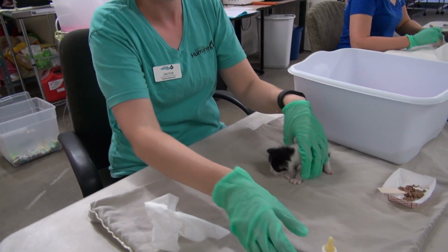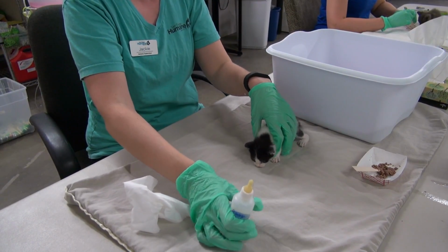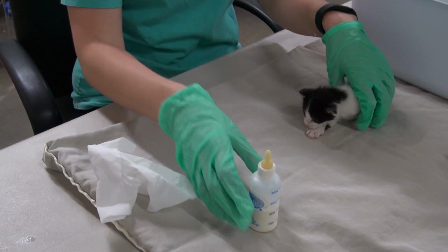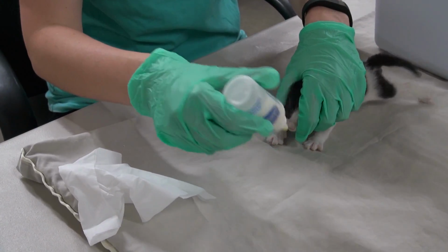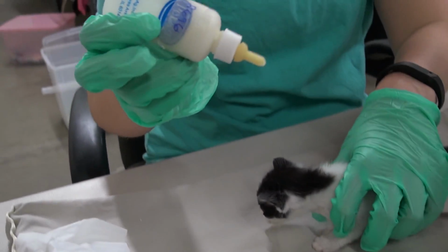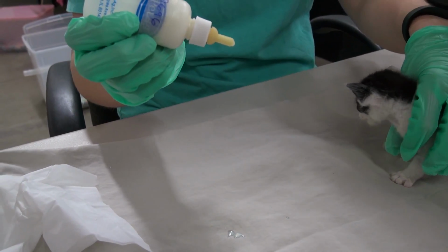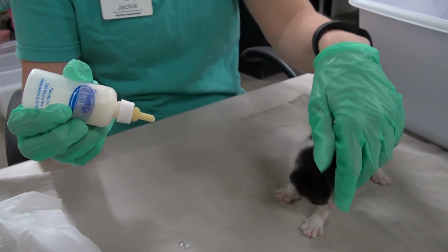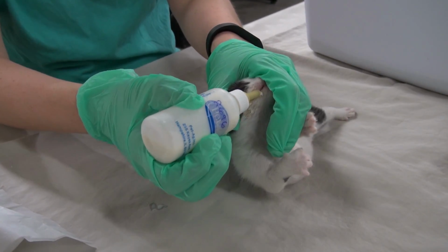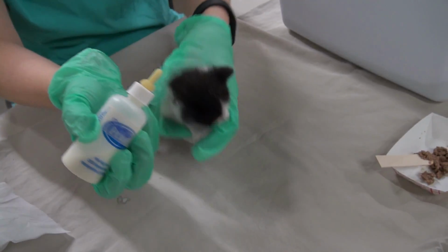So we started out with 35 mils in there. It's important to note how much you have to start with so you know how much they ate. I'm gently pressing the nipple against the pillowcase just so the milk gets inside the nipple and they're not trying to suck on air when it first goes into their mouths. And then I'm going to gently hold their cheeks and slip the bottle in. And sometimes they're fussy when they're over hungry.